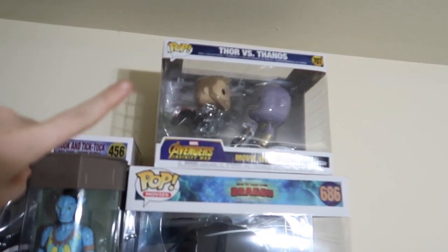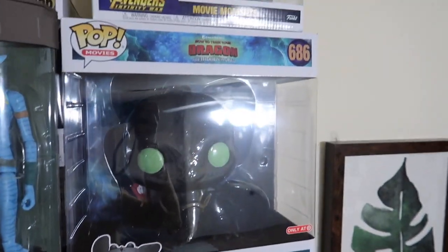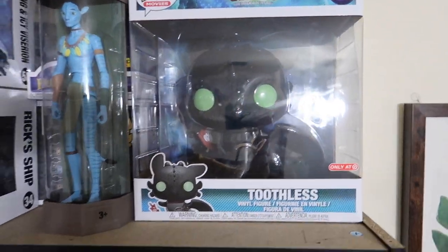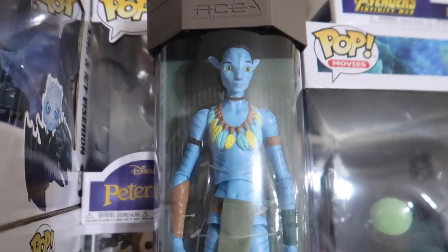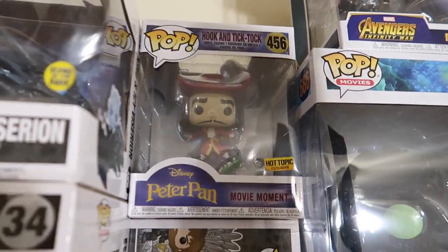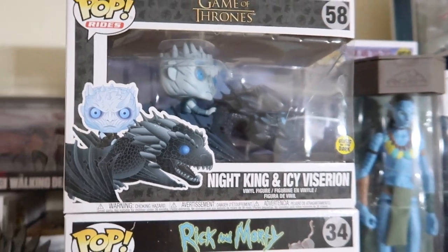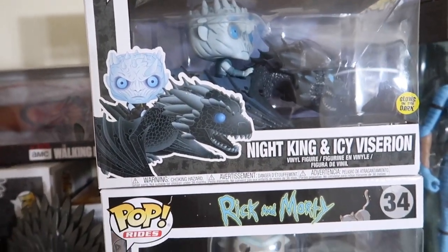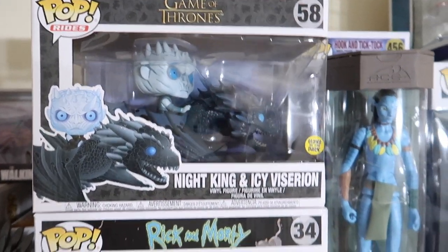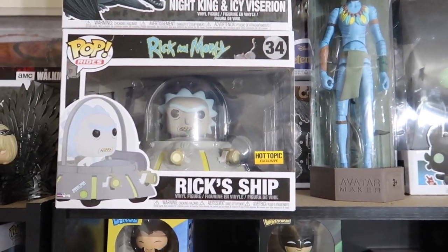We have Thor and Thanos, which I love. I cannot wait to watch the new movie. And then right here, which has an awful glare, is the 10-inch Toothless. I have my Avatar from Disney World. And then we have Hook and TikTok right there. The Night King. And I see Viserion. And then Rick's ship, which is also another bad glare. I extremely apologize for that.